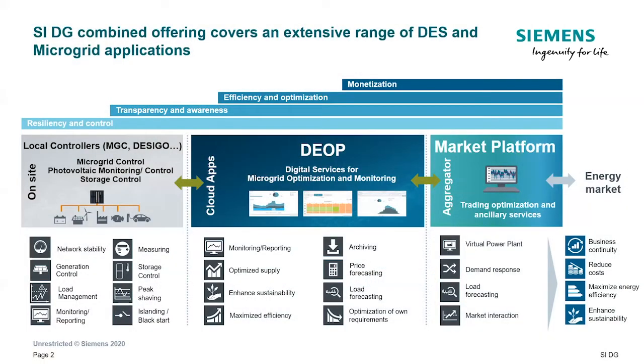We are talking about a digital platform where, on the left-hand side, you can see the field side, which is basically composed by a storage system, a CHP, multiple loads, whatever you want to integrate and connect to DEOP, which is a cloud solution. So basically we are connecting the local SCADA, the local controllers, in order to get the data from the field devices.